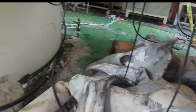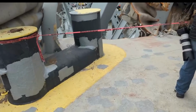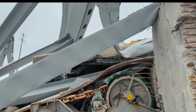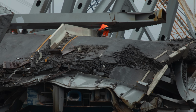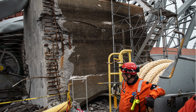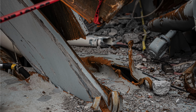Just total devastation in that area of the bow of the ship. And then you can see some of that structure of the ship, which has actually been twisted. You can see the rebar from the concrete there, where the concrete is just shattered when it hit the ship, and now it's just a huge mess. And steel just laying on top of the roadbed, and then steel on top of that. And when you see some of this stuff and see how massive it is, it's a task. It really, really is a huge amount of work that's got to be done.